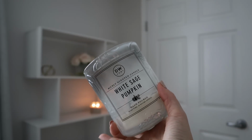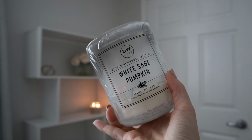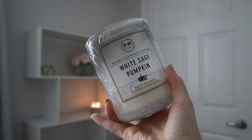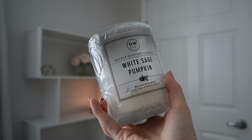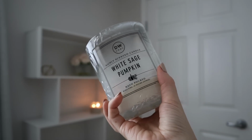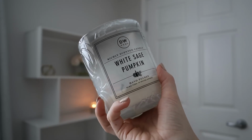It was such a nice smelling candle. It was a really clean, pretty sage and pumpkin candle. Very light and clean, not heavy and sugary gourmand. It's not really a gourmand candle, just a really nice, pretty candle. So if you guys see this one kicking around at HomeSense or Winners, I definitely do recommend this scent, or if you can find it on Amazon, it's a really, really nice scent.